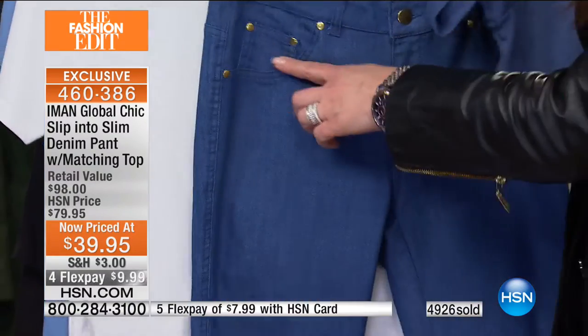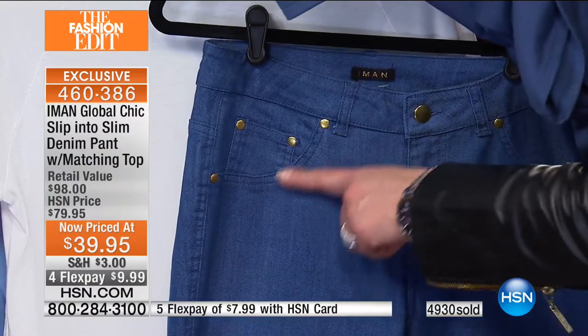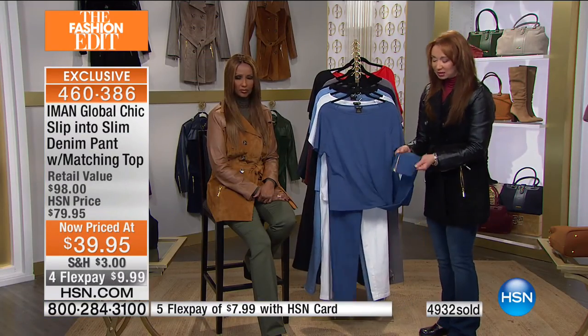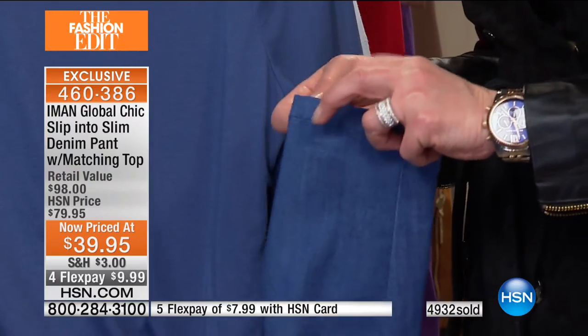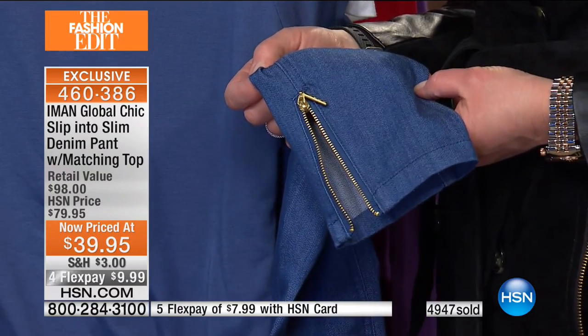And then, remember, you give us the look of a pocket. Yes, but that's a faux pocket. That's right. It's a faux pocket, so it's not creating bulk or width. And then there's that little zip at the bottom, which I love. I always think that's so cute. I think it's just such a nice little sexy feel. It is, whether you wear it completely zipped or not.